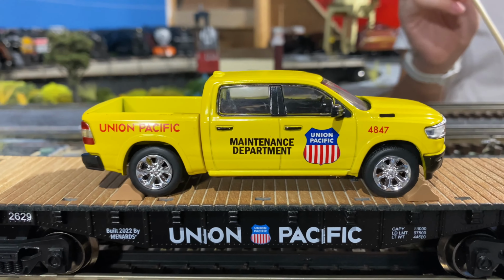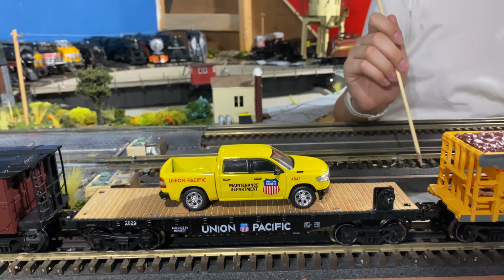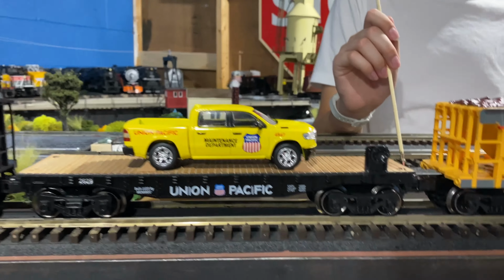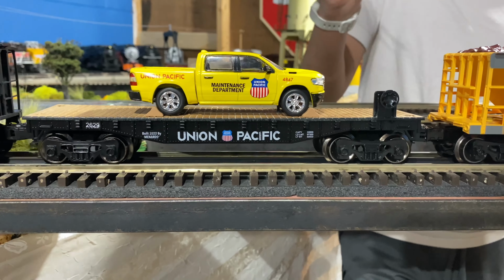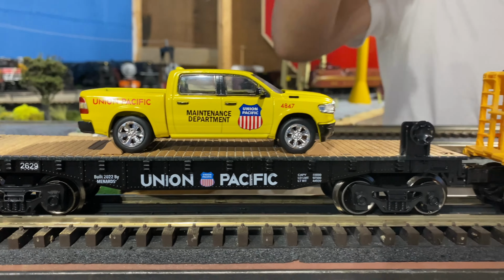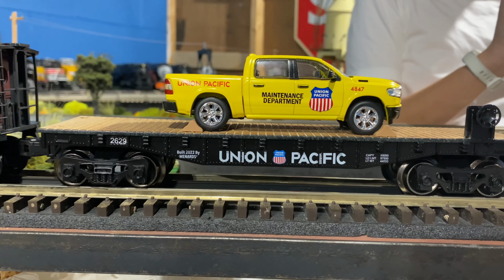The truck is really, really nice. Like I said, it could have been a Ford Raptor and it would have been perfect, but we'll take the Dodge. Yeah. But yeah, they're really nice cars. Again, detailing wise, it's all molded in. You have the separately applied brake wheel. Other than that, your trucks are really, really nice. Once again, though, the springs are cast in. They roll really well.